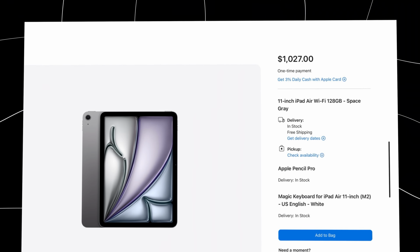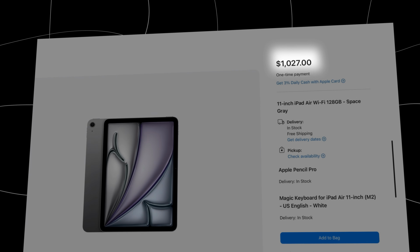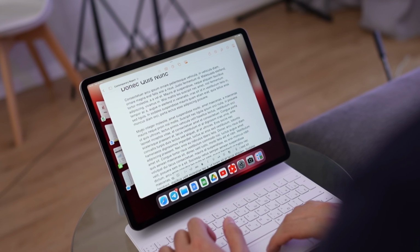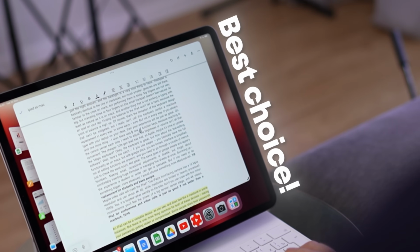Even the cheapest M2 iPad Air with a Magic Keyboard and a pencil would cost you over $1,000. This price is comparable to the price of a MacBook Air, and if you are an artist who draws a lot and only occasionally types documents, then maybe an iPad could be a better choice for you. Yet you still need to remember that it's not all unicorns and rainbows for the iPad.